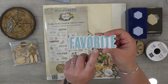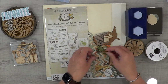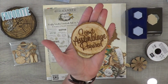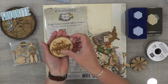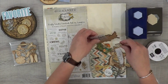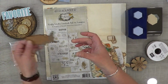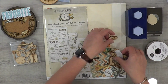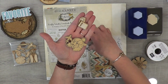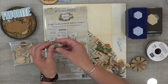I also thought that I would throw in this favorite saying, or for a title, I thought maybe a few of my favorite things kind of titles showed up. Of course, I love tree rings, so I went ahead and brought in some tree rings as well as a logo that I've been playing with for several years now. And then this cute little United States, not chipboard, what is that? Corkboard. I have a few traveling pieces, so that way I can show my love of travel.